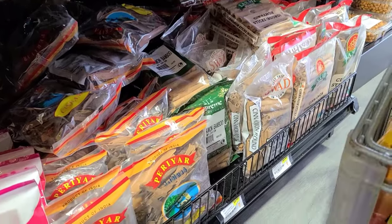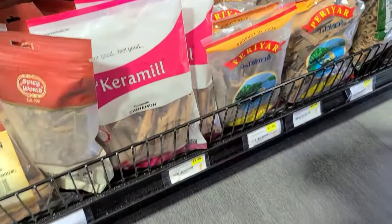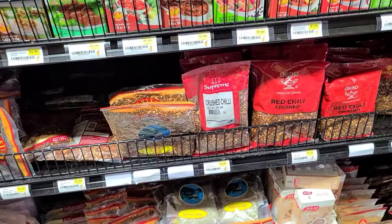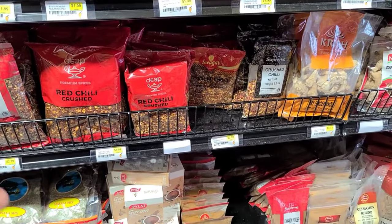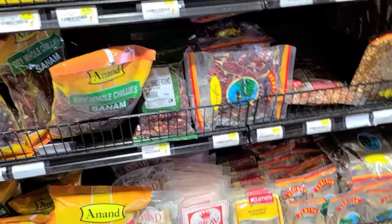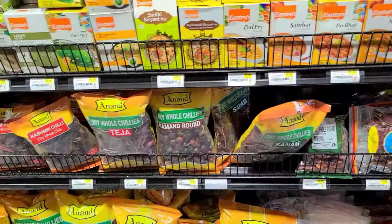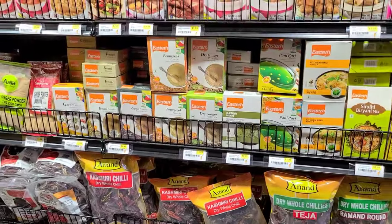I really don't need this right now, so I better not get this. I just need to get this extra hot powder and some flakes for around the, what do you call it? Well, I'll just use this around the ant bed. But they have the whole chilies. This is good if you want to make a roasted salsa and make it spicy. You see all this? That's why I love this store.